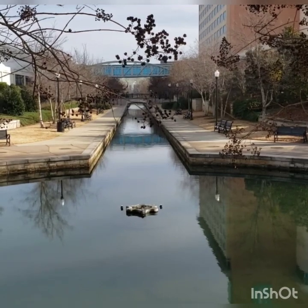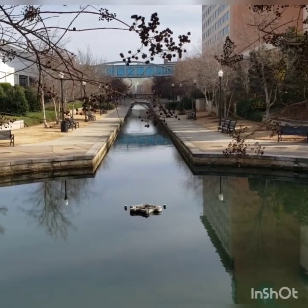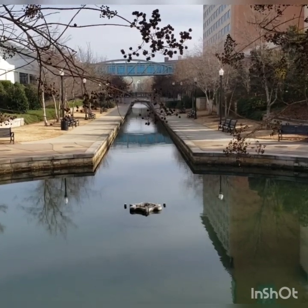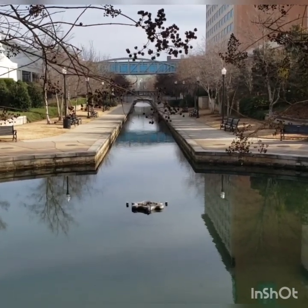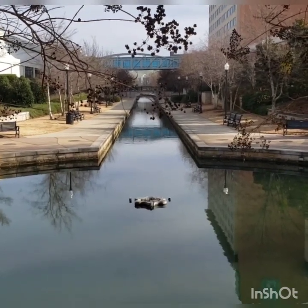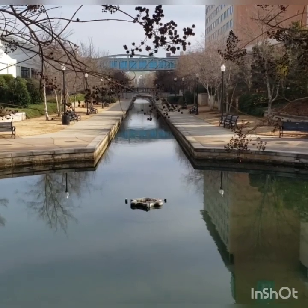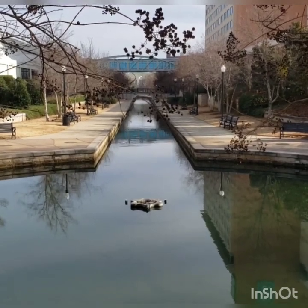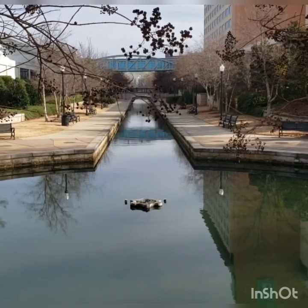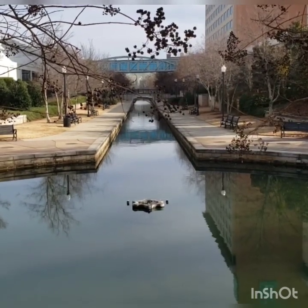But yeah, that is the walkway, or the waterway, in downtown Huntsville. Someone compared it to Venice, the canals of Venice. I don't know if I'd go that far, but it is nice. I didn't see any boats on it. But yeah, nice, quiet, relaxing walk. So make sure you check it out when you're in Huntsville, Alabama.